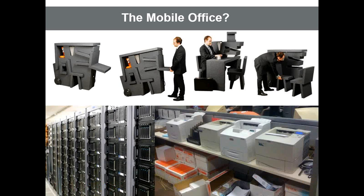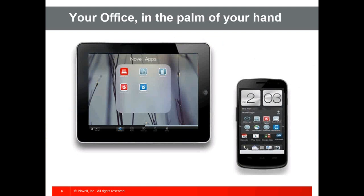It doesn't come with the things that are the most critical to you that are sitting at the office. Specifically, all that data, all the files sitting inside of your data center, and all the printers that you have access to in your office. Those printers that have the specific form types or letterheads. That's not easy to bring with you. So at Novell, we have some solutions for you that basically give you access to all of those critical things in the palm of your hand, using a smart device, a smartphone, or a tablet of some sort.